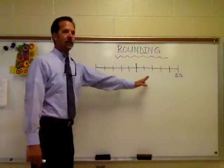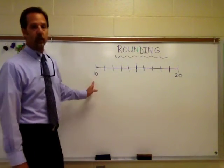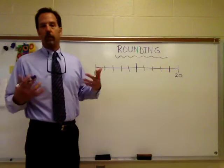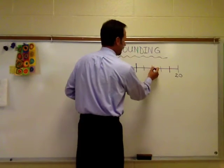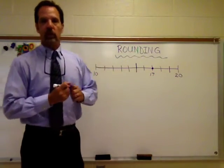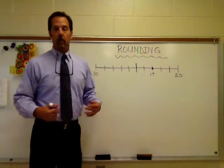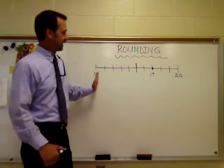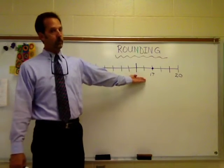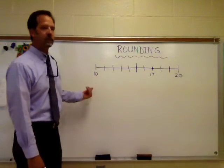If we had a number line, rounding would be very easy. We just don't have number lines with us all the time. Here I've got a number line that counts from the number 10 to the number 20. So let's pick a number and put it on the number line. Let's take the number, for example, 17. Well, 17 is here on the number line. And if I had to choose the closest 10, or the nearest 10, to the number 17, my choices would be the two 10s that it's in between, 10 and 20. Now I'd have to see what it's closest to, and you can pretty easily look at it and see that the 17 is closer to the 20 than it is to the 10.